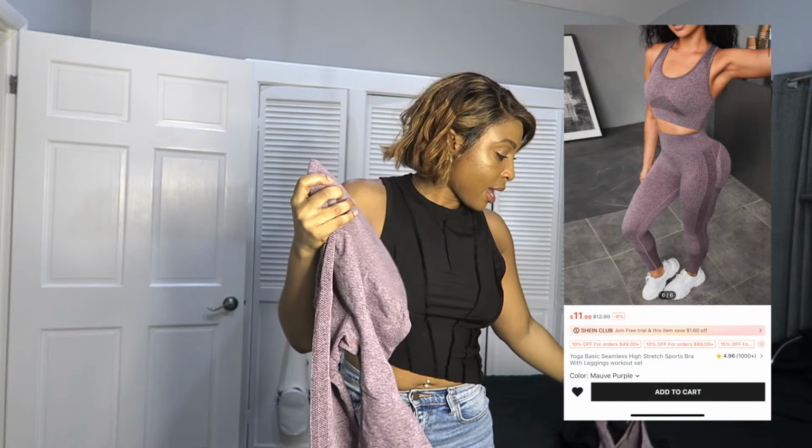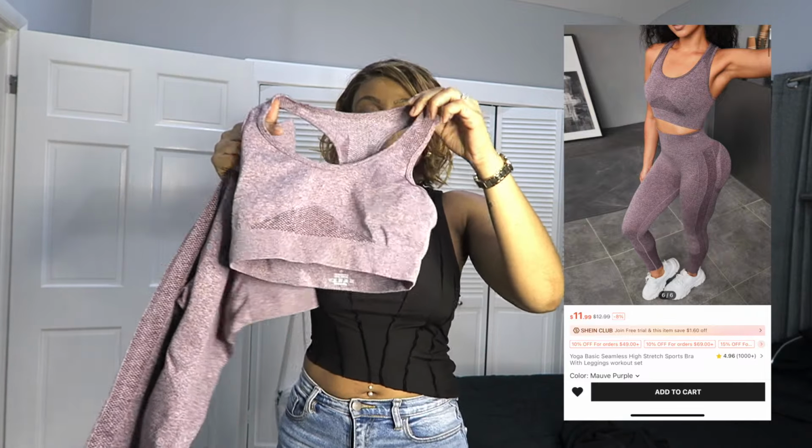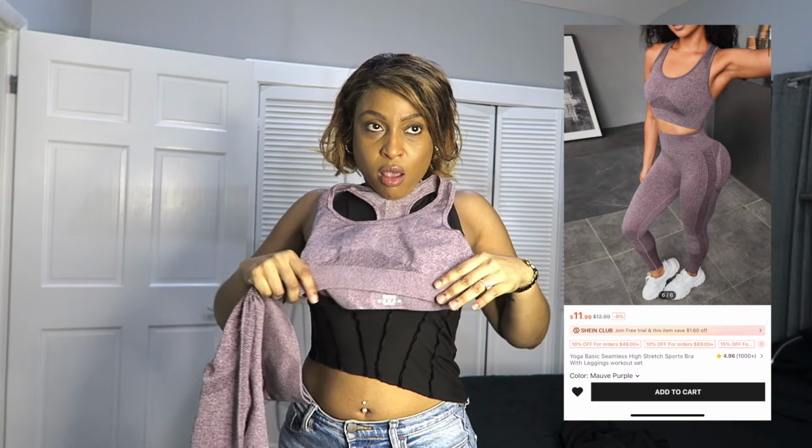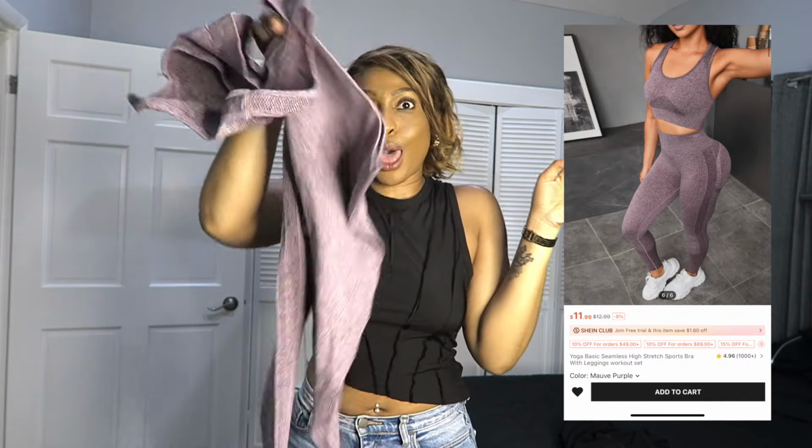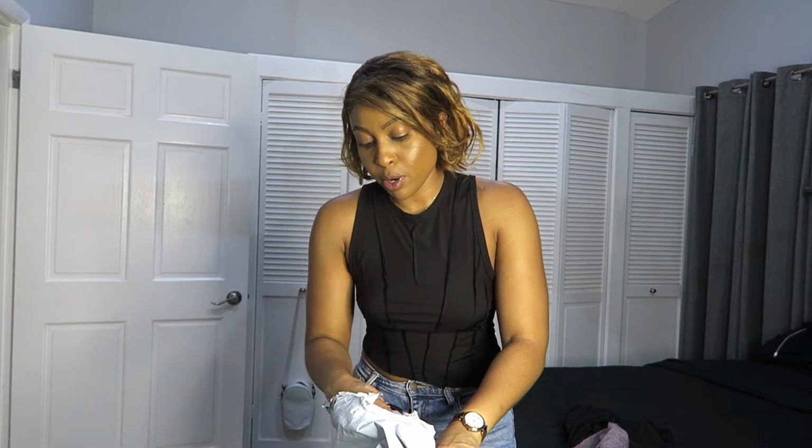Okay, so we have this two-piece set. And this is the top. It's a regular training bra top like this. I'm actually gonna throw this on tomorrow, so that's super cute. I got a small. I do have some medium items, but honestly, I've been gaining and losing because you know your girl is in the gym. So I'm just gonna go with a small because my waist is smaller. It's fairly small, so I think I should be fine, but I'll let you all know. On to item number three.